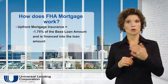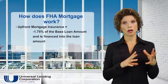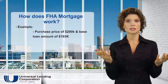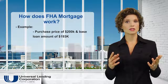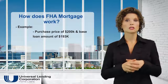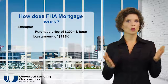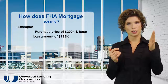So the upfront mortgage insurance is the 1.75%. That's calculated off of a base loan amount. So the base loan amount would be a purchase price of $200,000, let's say, for example. Subtract off your down payment of $7,000 or 3.5% of the $200,000. So that leaves you with a base loan amount of $193,000. So that $193,000 is kind of where we work all of the numbers. Every lender is going to work off of those same figures on an FHA loan.